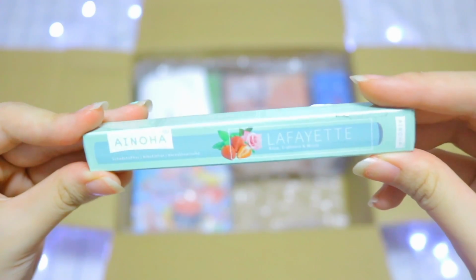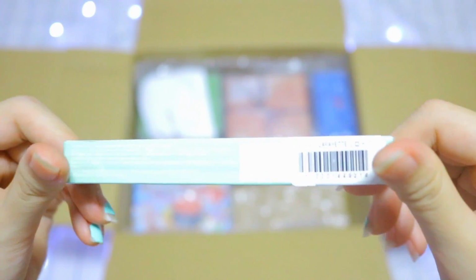Next, I have this one. I don't smoke, I don't vape either. So I got this because I've read a lot about aromatherapy, but I actually got it for fun because I just wanted to try it out. So I'm gonna try it out right now on camera. Now this one is in the rose and mint flavor. Let's give it a try then.